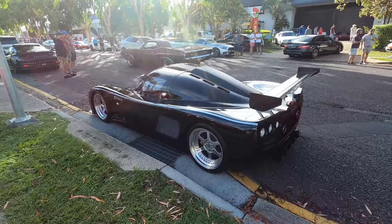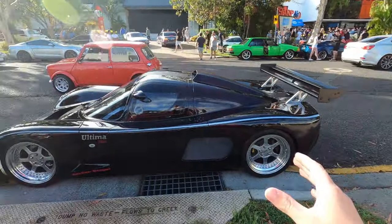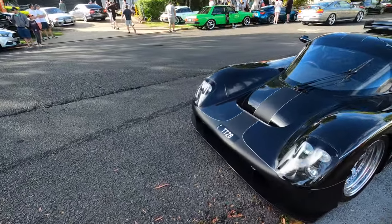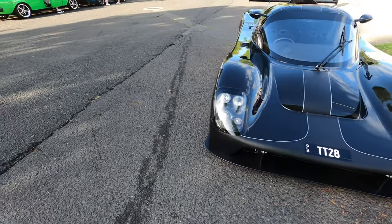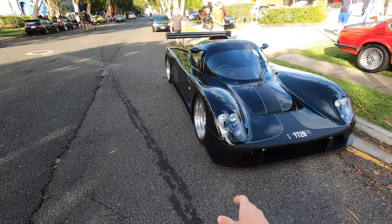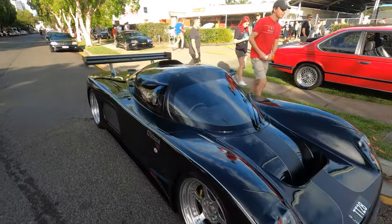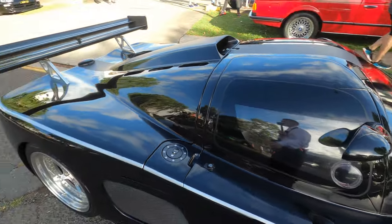Now check out this thing. I don't actually know what it is, but it says Ultima 720. I've seen this thing around before, and it's absolutely stunning. It's so cool. Check out that. The license plate is actually just a sticker. How legal that is, probably don't know. Nonetheless, this thing probably isn't very legal to be driving on the street anyway. It's pretty cool. You can check out it's a full racing cockpit as well. Surprised it actually has two seats. Dude, this thing would be an absolute beast on the road.